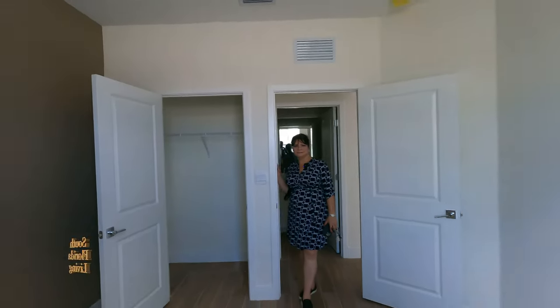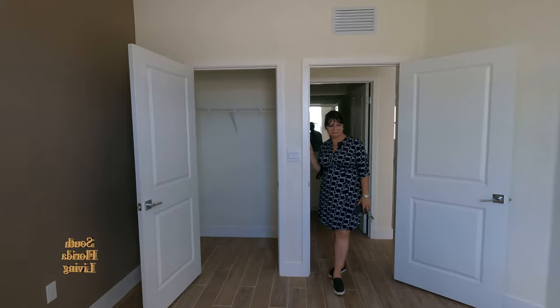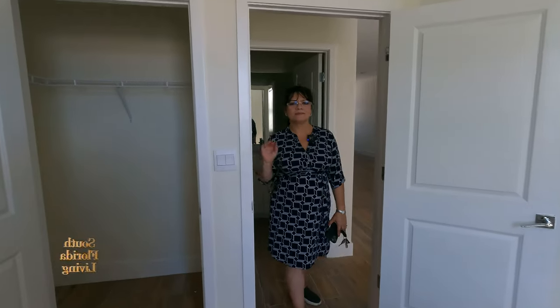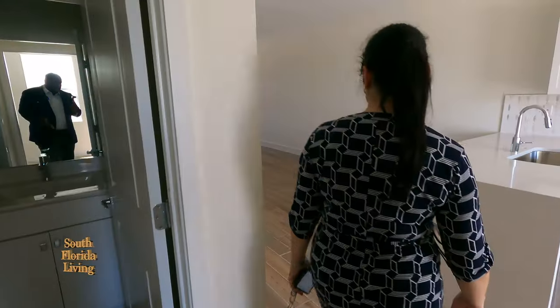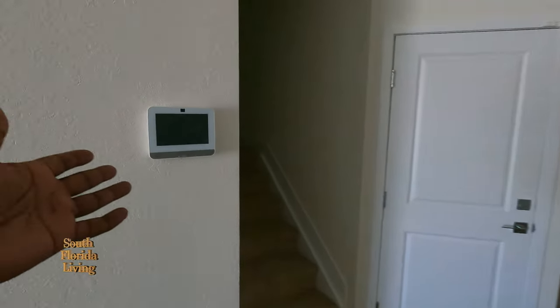So if you have in-laws, here's another option for you. Starting in the low sixes, in a beautiful prime real estate area. You're close to 75, which will bring you maybe 10, 15 minutes from the airport, and another 10, 15 or 20 minutes from Miami. You're positioned properly. This is where you want to be, okay? And it's a smart home as well.